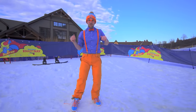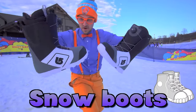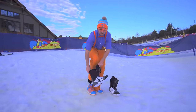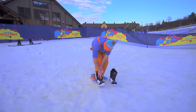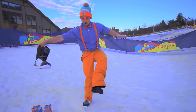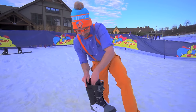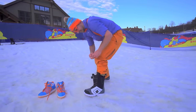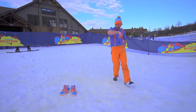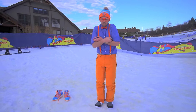Yeah! All right, now that I have my pants on, we need our snow boots. Whoa! All right, let's put them on. These are awesome. Oh, I can't touch my sock to the snow or else it's gonna get wet. Oh yeah! Look at me now! Woo! All right. It's a little chilly though. What's next?